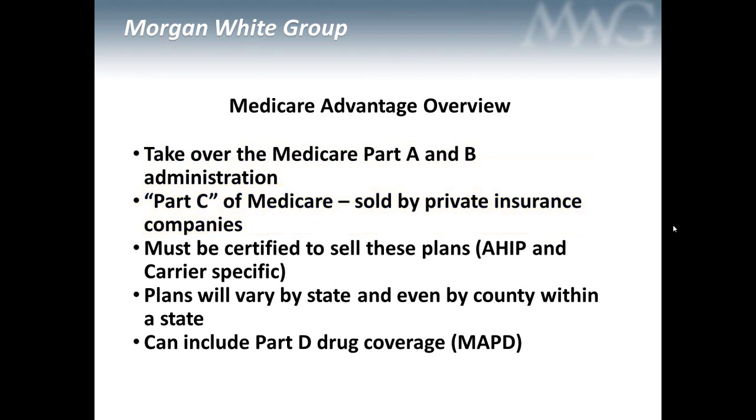You have to be AHIP certified, which is pretty much a day of taking certification courses. You can do it online. You have to go through the ins and outs, learn about Medicare Advantage plans, the laws, the rules, how they were set up, and then you have to do a carrier-specific plan.